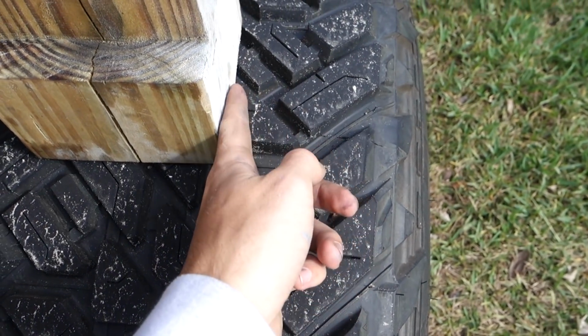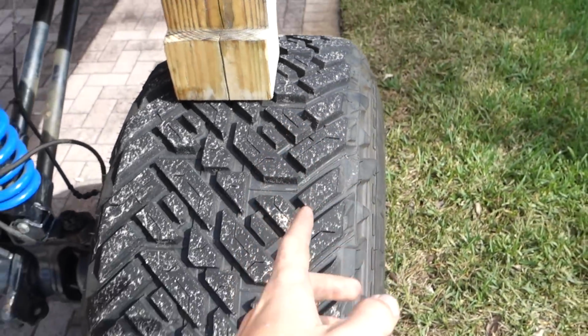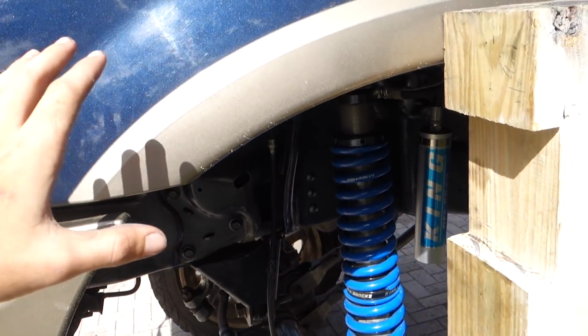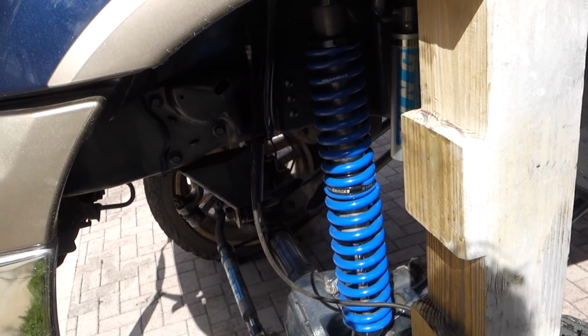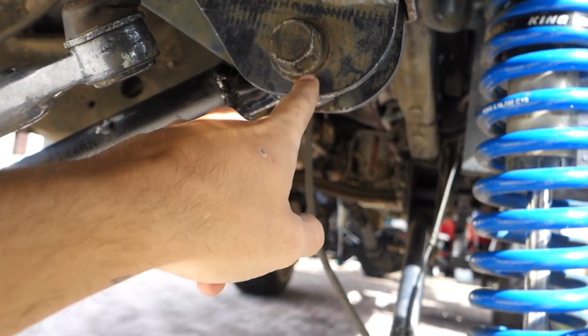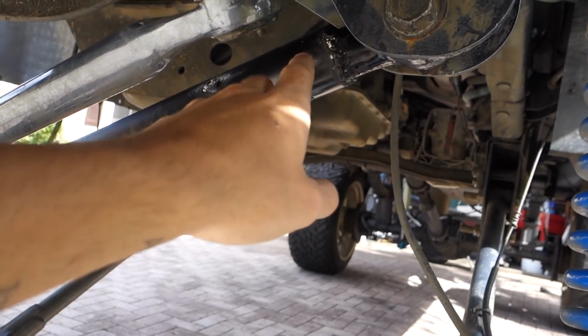I picked a longer one and measured how far away it is from the longer one. Basically what I figured out is that pretty much a whole truck needs to be shifted over to the driver's side about 11/16 of an inch. So I can't just take this and add 11/16 of an inch because it's at an angle.